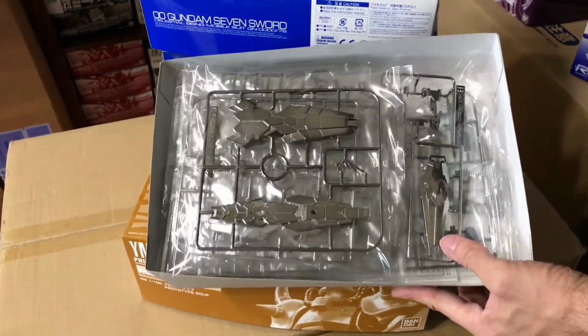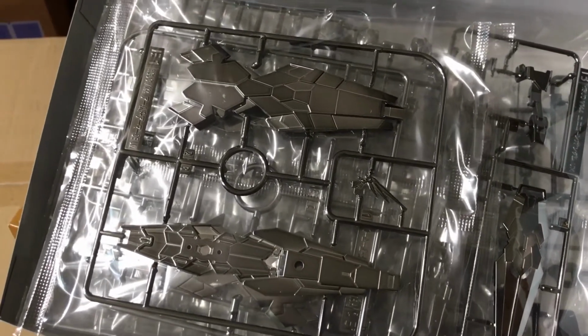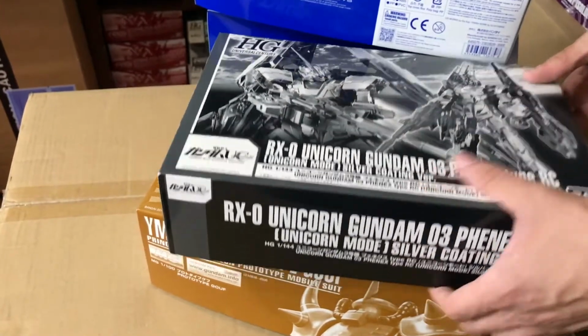Really shiny. You can actually get the gold version from the Gundam Base Tokyo. I had one customer ask about that and I was able to pick it up for them. Can't guarantee that they have stock anymore.